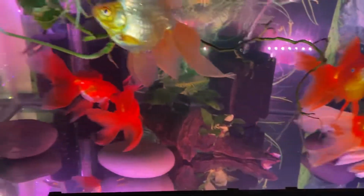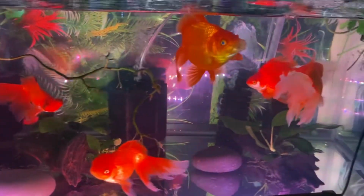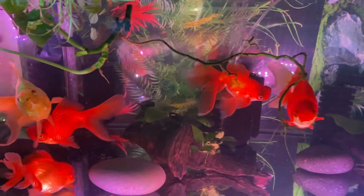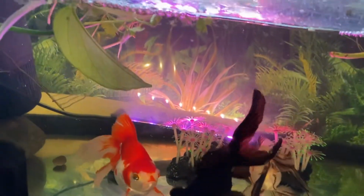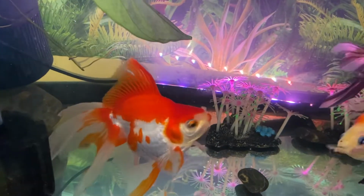Thomas, what do you think? If you can see this, thank you for your prayers, everybody, but I got a surprise for you. You know Marshmallow? You guys don't see Marshmallow. So remember my 20-gallon tank? Guess where Marshmallow is? Right there. Doing great.